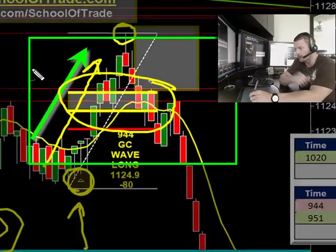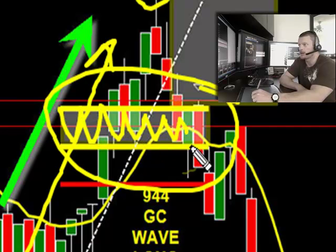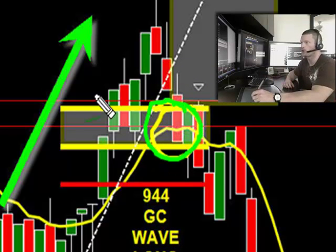Now members, we've got a brand new video coming out today about the trigger zones. These are called our trigger zones, all right? This area right here between these 2 yellow lines. So these 2 yellow lines are our trigger zone. And our goal is to get inside of that trigger zone and buy the test of this trigger line. So the trigger line comes into the trigger zone, we get long at this trigger line.